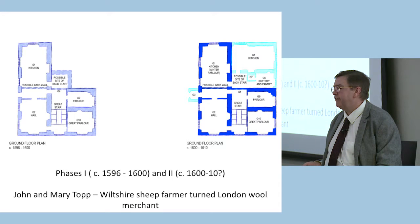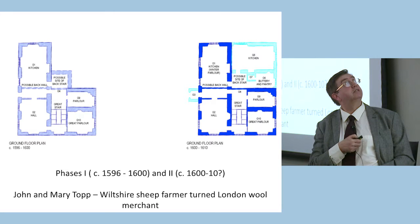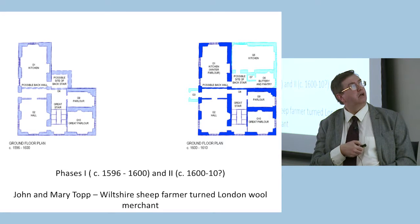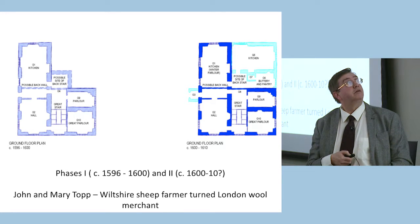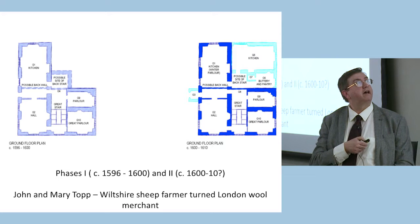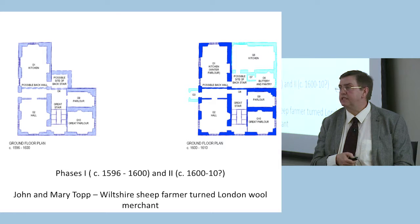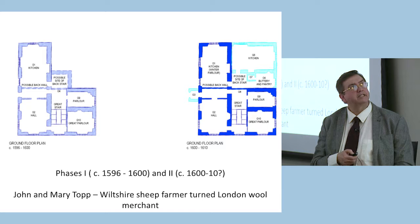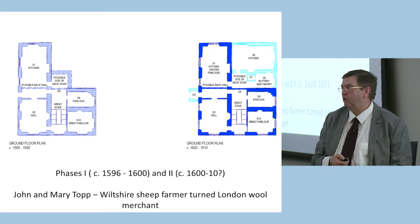This is the sort of phasing of the main part of the house. So it starts as an L-shaped house. This is the entrance here in about 1596. Great chamber is over the hall there. There's the white parlour. And by quite early on, certainly before 1617, when Mary Top died, they'd added to the house. We know it had 2 kitchens, and I won't bore you with the historical reasons why houses wanted 2 kitchens. Basically, one's a working kitchen and one's for the upper servants.